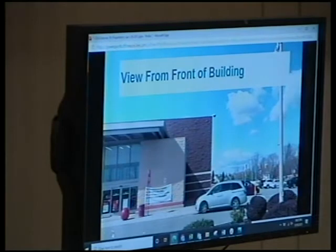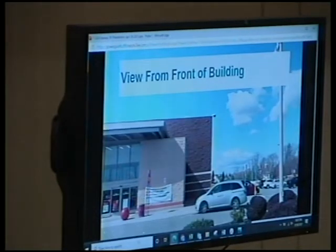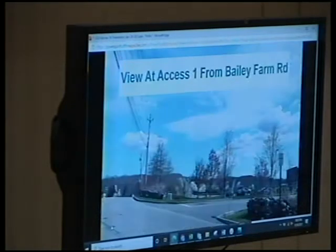If you go to the next one. Just another shot of this view from the front of the building. And what we're showing there is that there's no impact to the way the front of the building looks for the customer experience. That storage container is off to the right. It's not in the focus of the center of the store. If you go to the next slide.